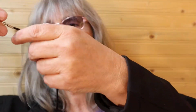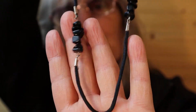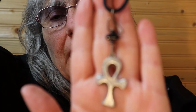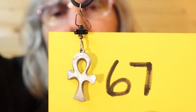This one, I'm not sure if it has been worn or not. It has the black material. There's the cool to the glass stones or glass. And then at the very bottom, sorry, I don't have it, is the cross. I'm just going to fold it at the bottom, wire, and then the cross. Number 67.